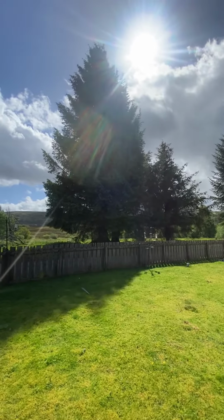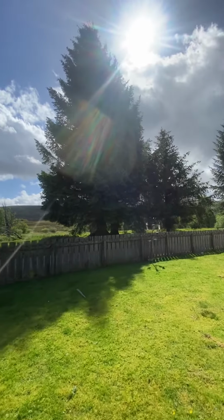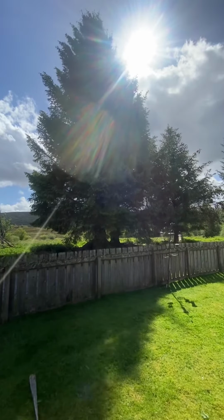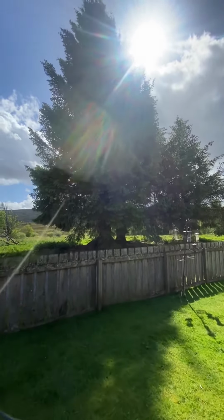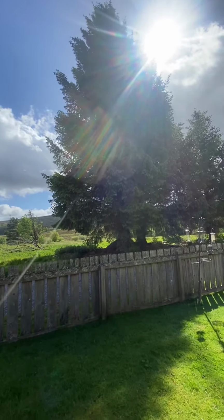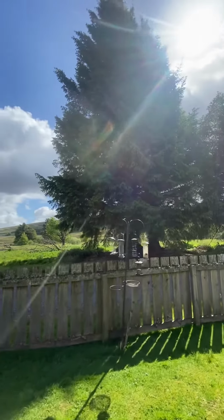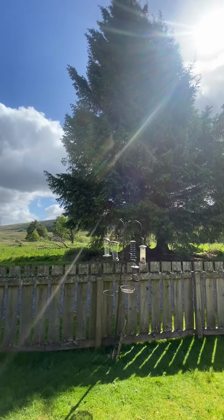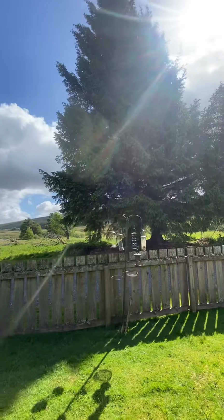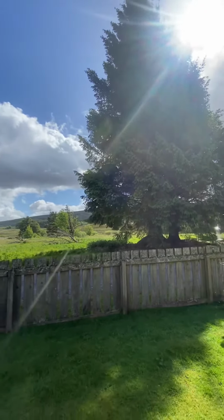I think that's a nuthatch just landed. I can't actually see it. I'm sure that's a nuthatch. I didn't think they were up this far. Is it? Nope, it's a... I'm sure that's not a chaffinch. It's a chaff. It's a linnet or a redpole. I think it's a redpole. Yeah, there's all sorts in that tree.